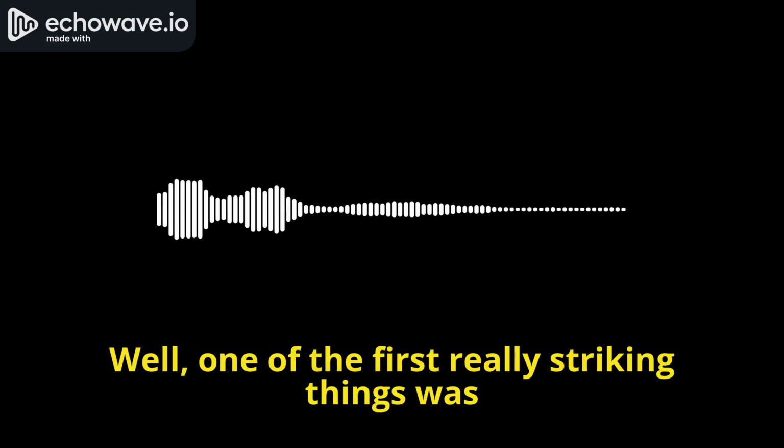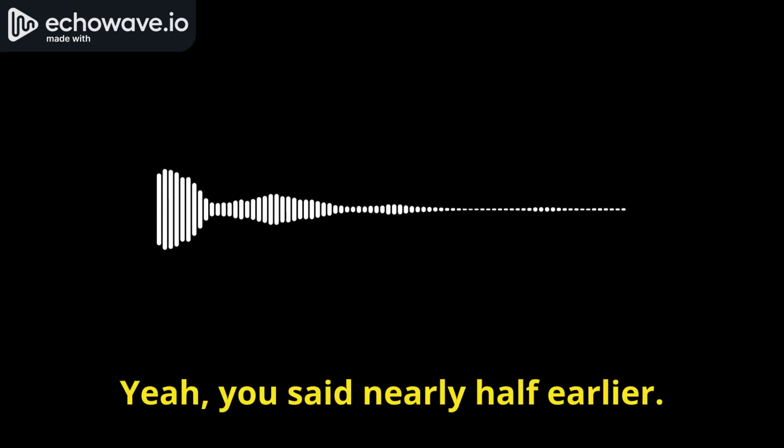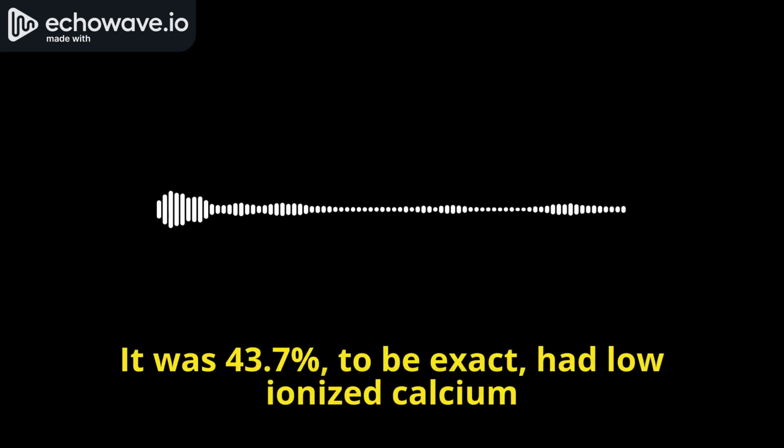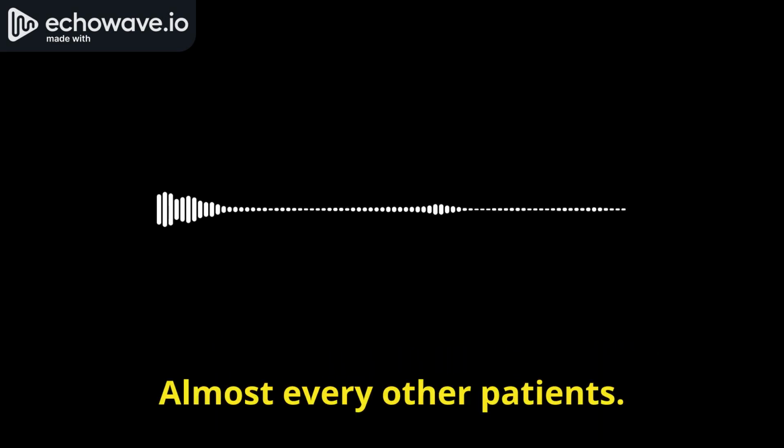Got it. So what jumped out right away from that huge data set? Well, one of the first really striking things was just how common the low calcium was. Yeah, you said nearly half earlier. It was 43.7% to be exact. Had low ionized calcium below 1.1 millimoles per liter within that first day in the ICU. Wow. Almost every other patient.